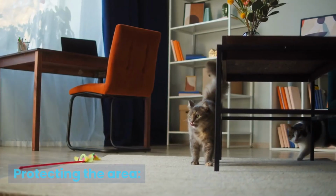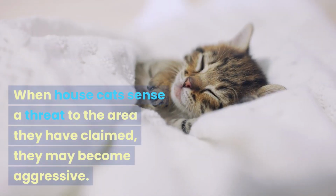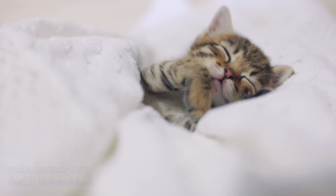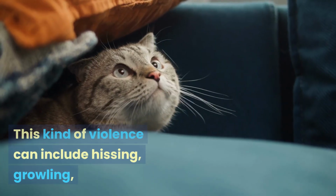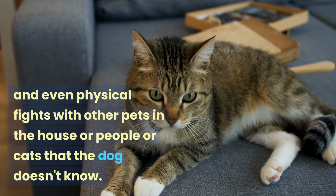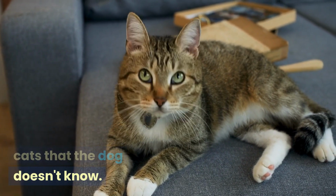Protecting the area. When house cats sense a threat to the area they have claimed, they may become aggressive. This kind of violence can include hissing, growling, and even physical fights with other pets in the house or people or cats that the cat doesn't know.